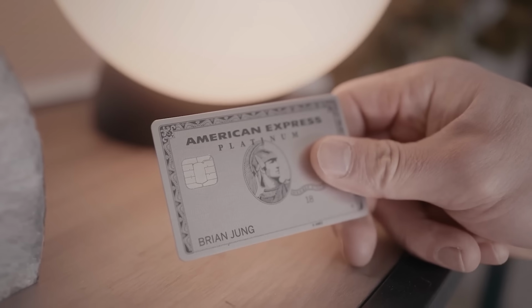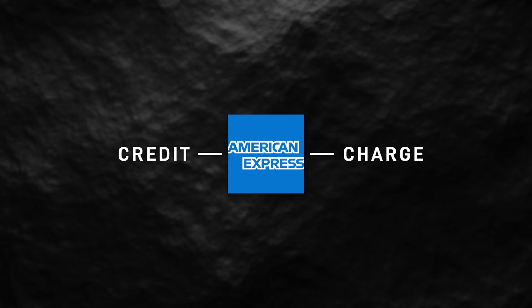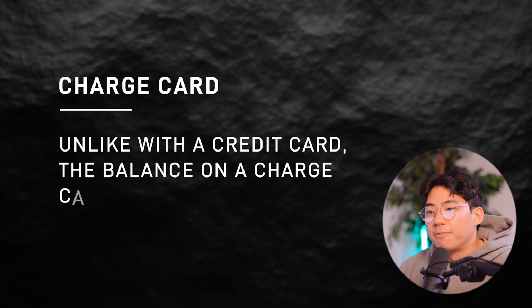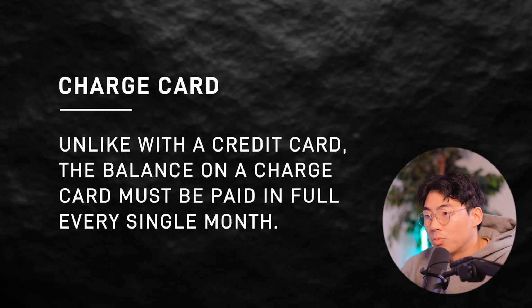Let's first dive into a brief overview of what American Express cards are. First of all, American Express, also known as Amex, offers a range of different credit cards and different charge cards, each with their own benefits and reward programs. Now, if you don't know what a charge card is, that is completely okay because there is a difference between the two and it's something very crucial that you need to understand. With the charge card, you actually have to pay off your balance in full every month and you cannot carry a balance from one month to the next, unlike a credit card where you could.